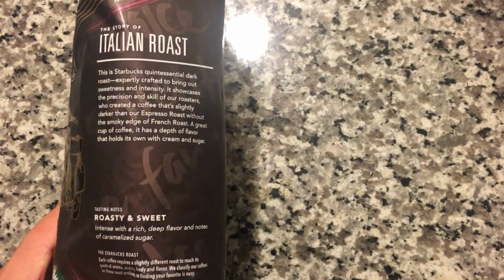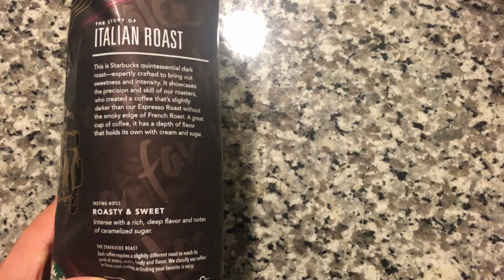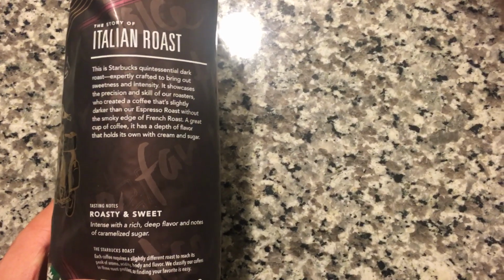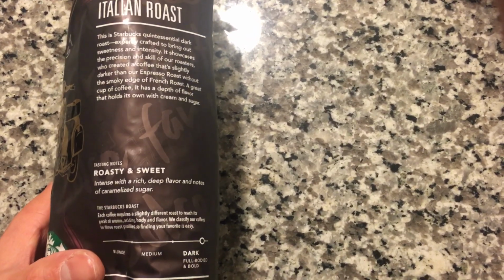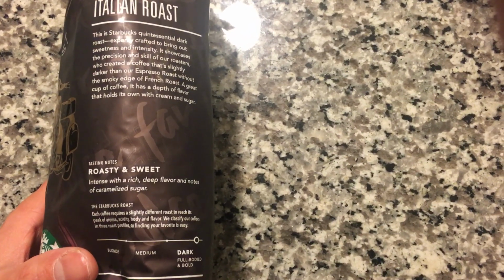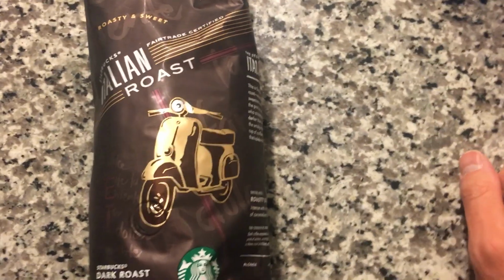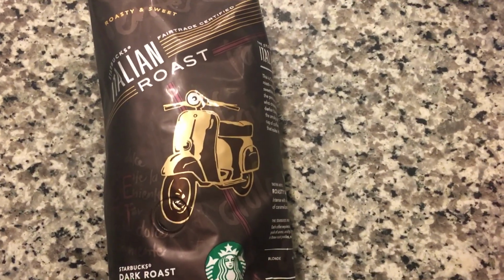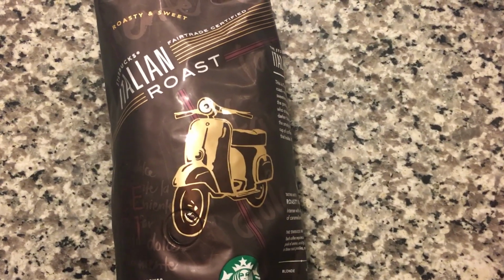Honestly, drink it black. If you're trying to cut weight, drink it black. It's intense with a rich, deep flavor and notes of caramelized sugar. Let me tell you something. This roast, okay, first of all, drink it black. I'm telling you, try it black if you have an espresso machine. Drink it black. If you have a coffee machine, grind it up.